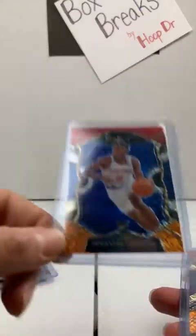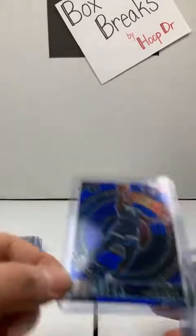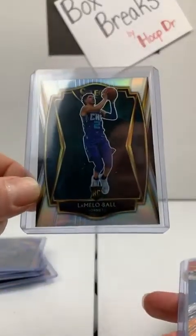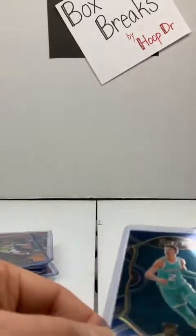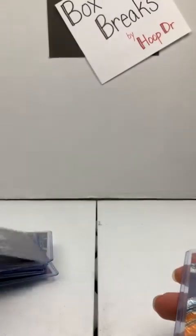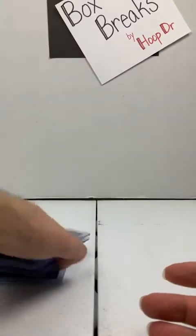Silver Premier Level Immanuel Quickley Shimmer rookie. James Wiseman Shimmer rookie. Pokuševski Shimmer rookie. Blue Shimmer numbers insert. Anthony Edwards rookie. Silver Premier Level LaMelo Ball rookie. Shimmer Cole Anthony rookie. Shimmer Anthony Edwards rookie. We got a boring old base LaMelo Ball that I'm happy to have. A blue Shimmer numbers rookie insert for the Warriors of James Wiseman. Tyrese Halliburton Shimmer rookie. And an Anthony Edwards rookie.